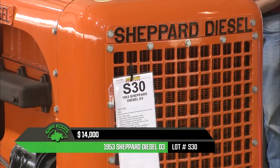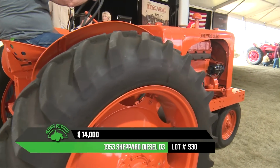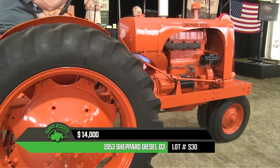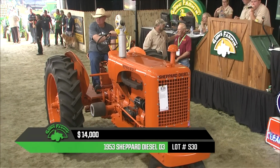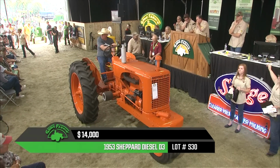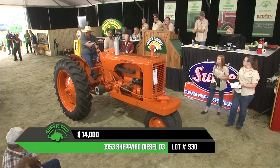$14,000, it just needs to be taken home and loved. $14,500. Yeah, and of course this is a 3-cylinder diesel in this tractor, so kind of an unusual setup. Most everyone had 2-cylinder, 4-cylinder, 6-cylinder, and this being a 3-cylinder diesel for 49 to 56, it was kind of unusual.